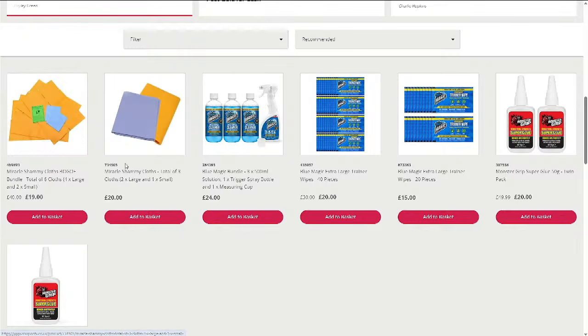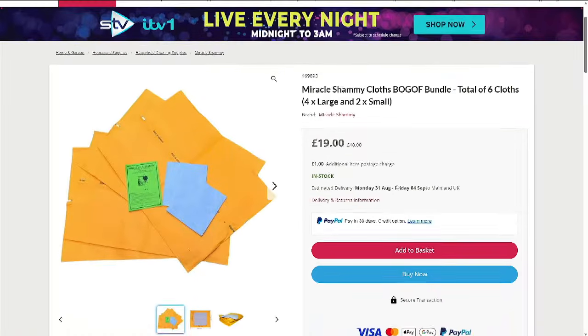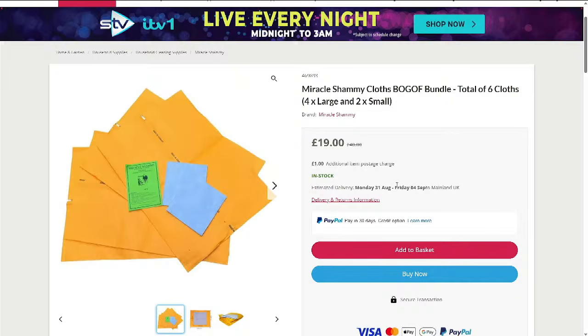That's the normal deal at £20. Don't go for that. Go for that first item. It should add up to £40. It's down to 19. It's better than a buy one, get one free. 4 large and 2 of the small cloths.